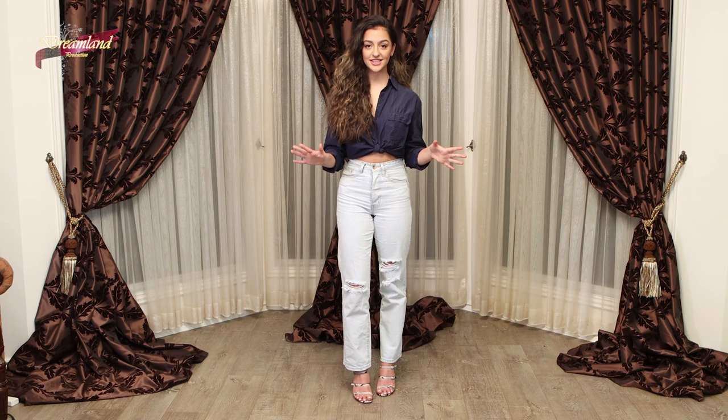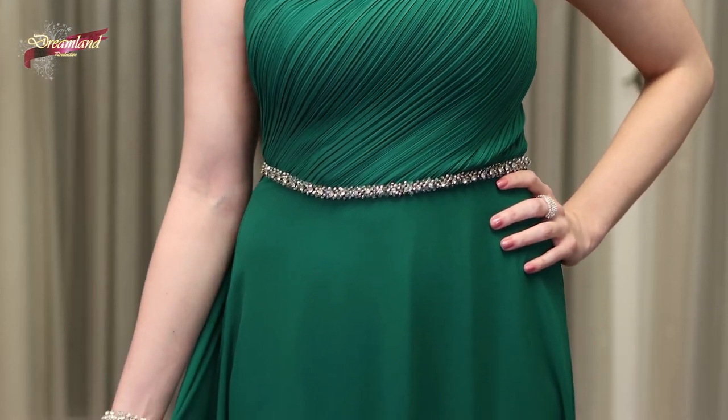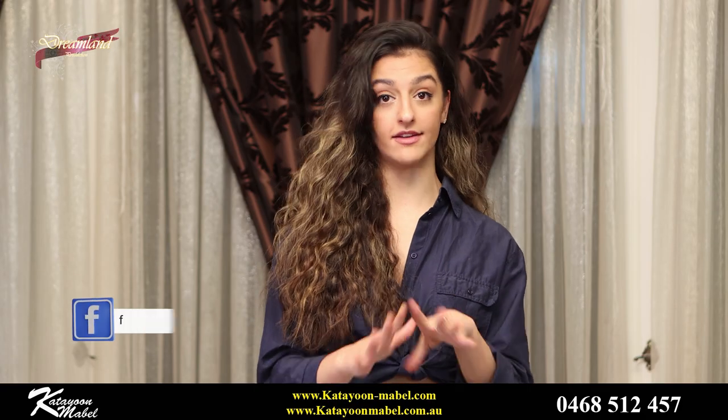Hey guys, so the next dress I have for you today is called the Brave dress. This is designed to make you the most courageous, most beautiful, most vibrant version of yourself in this emerald beauty. This maxi designed in Turkey is one of the most beautiful, unique looks you will ever see.